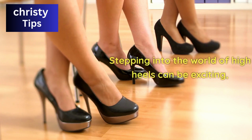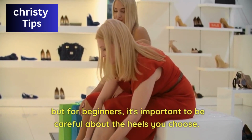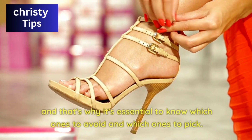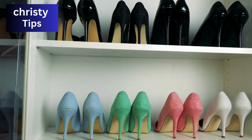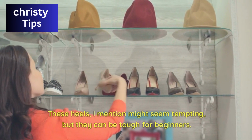Stepping into the world of high heels can be exciting, but for beginners, it's important to be careful about the heels you choose, as they can make or break your experience with heels, and that's why it's essential to know which ones to avoid and which ones to pick. We'll be looking at stilettos heels, platform heels, pointed toe heels, and super high heels. These heels I mentioned might seem tempting, but they can be tough for beginners.